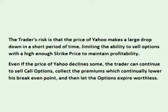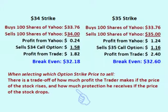worthless. However, there is a risk that the price of Yahoo makes a sudden large drop in price, limiting the ability to sell options with a high enough strike price to maintain profitability. Therefore, there is a trade-off between the potential profit the covered call trader makes if the price of Yahoo rises, and the amount of downside protection he receives if the price of Yahoo drops. If the trader sells the $34 call, he collects more up front, so the $34 call offers more downside protection than the $35 call. In other words, if the trader sells the $34 call, his break-even point is lower, which helps cushion him against downside movements in price.